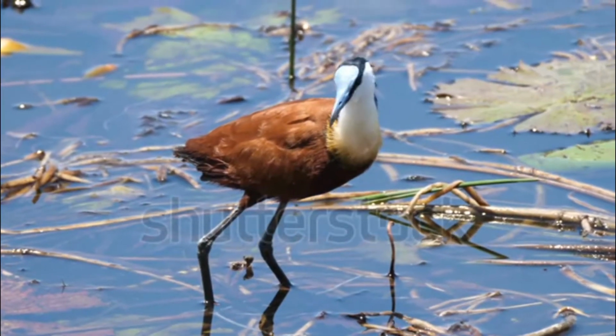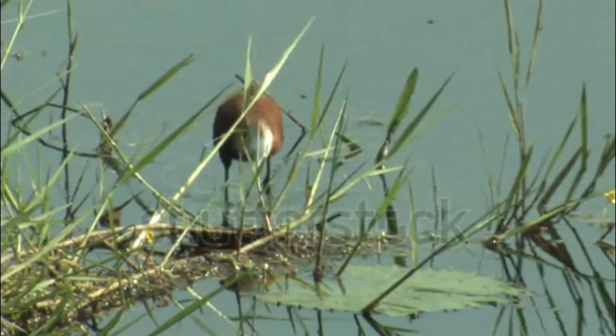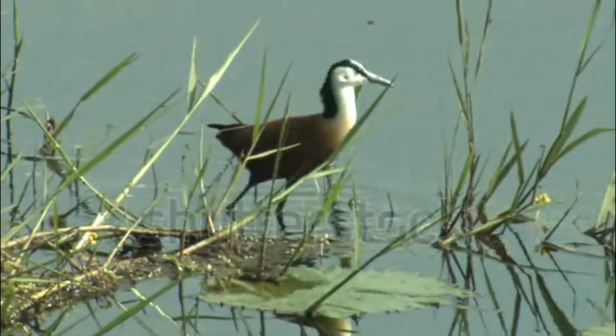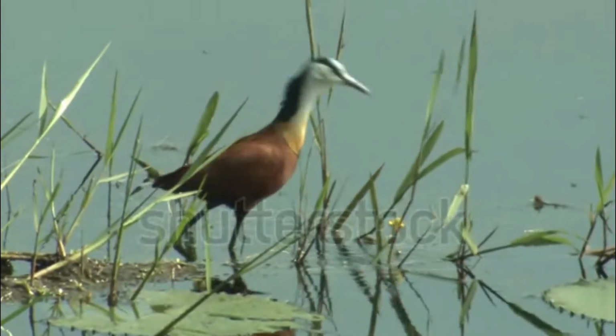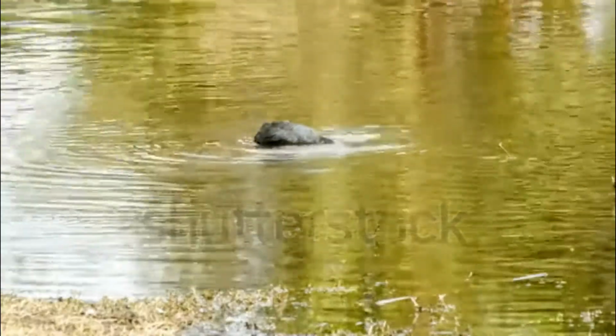Number 8. African jacana. African jacanas live on the water. They live by eating small fish in the water. They lay their eggs on the leaves of various creepers above the water and give birth to babies. In fact, this species of bird has no home of its own.